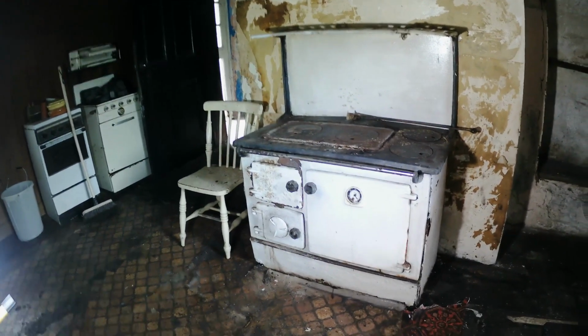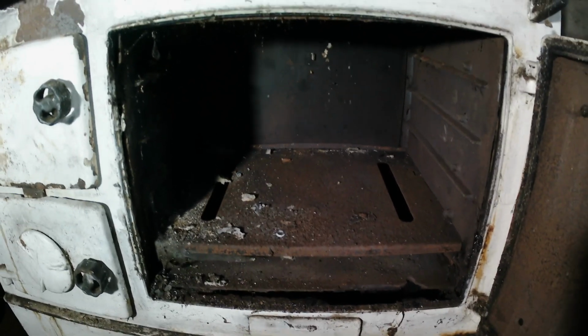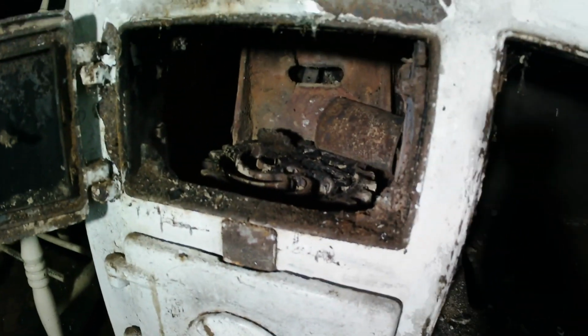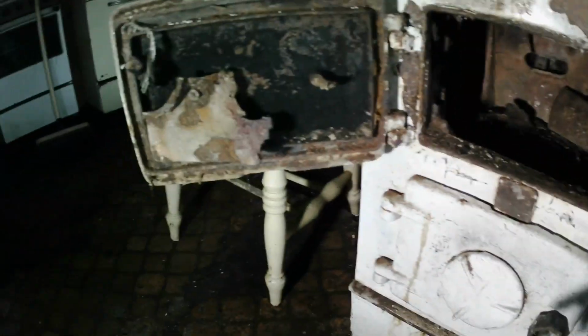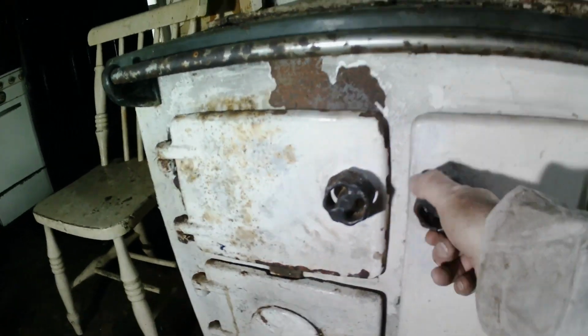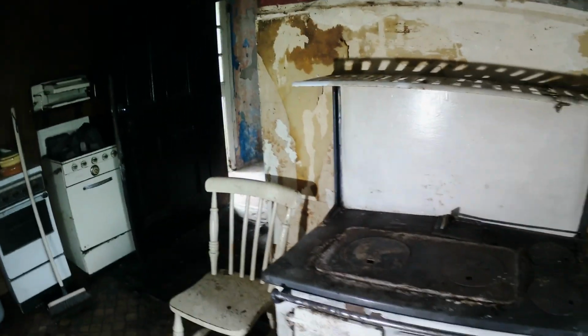The Stanley range is just shot, which is a real shame. Because the ovens, yeah, it's rusty, but it might clean. But even down the fire, it's all smashed, there's even a tin can in there, look. No good. Never mind, so that will go. And it's bowed and it's bent and everything else.